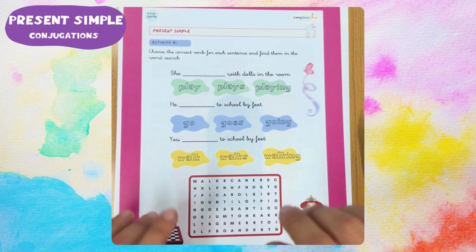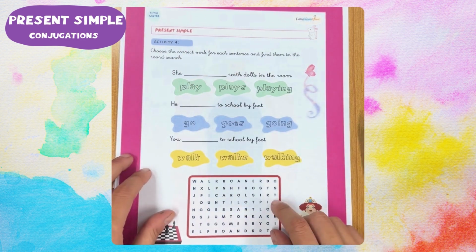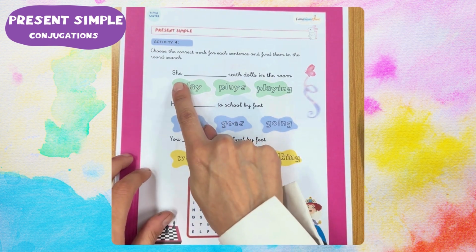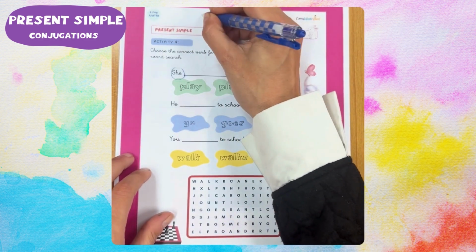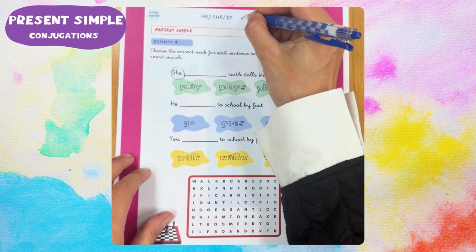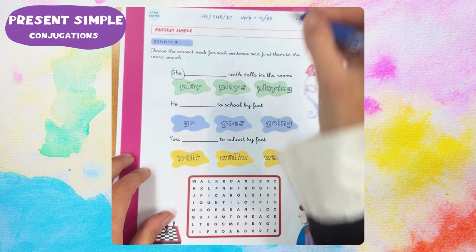All right, number 4. Okay, this is the fourth activity about the present simple. Let's do it together. Choose the correct verb for each sentence and find them in the word search. Okay, then we need to find them here. So she, remember, for he, she, and it, the verb needs an S or an ES, okay?